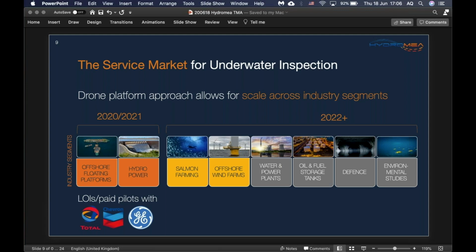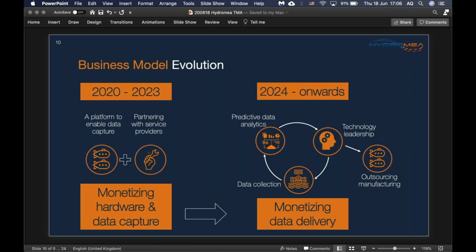Initially we are trying to show how the technology works with Total, Chevron, GE, with whom we have already signed LOIs. As I said, that's the business model, for people who are interested from the investor standpoint. We are building right now a platform to enable this data capture. And the market access would be secured by partnering with service providers. But down the line, once the platform is developed, we really are not a manufacturing company. We're a technology company, and the value that we deliver is in the brains of the vehicles and the data that those vehicles collect.